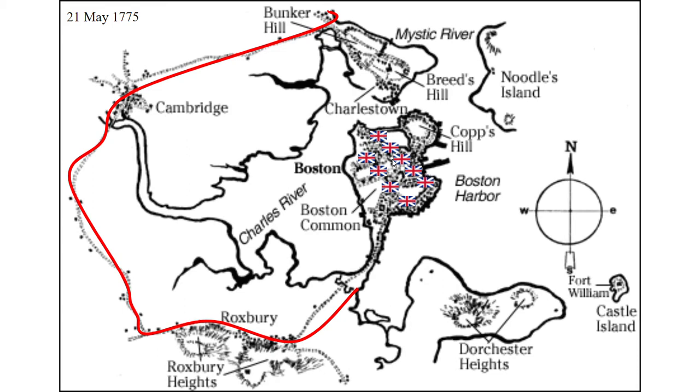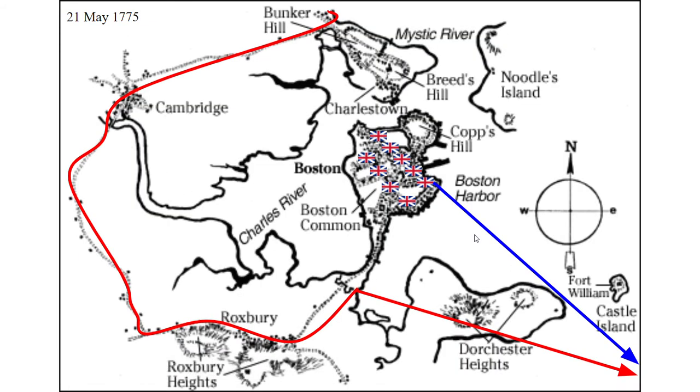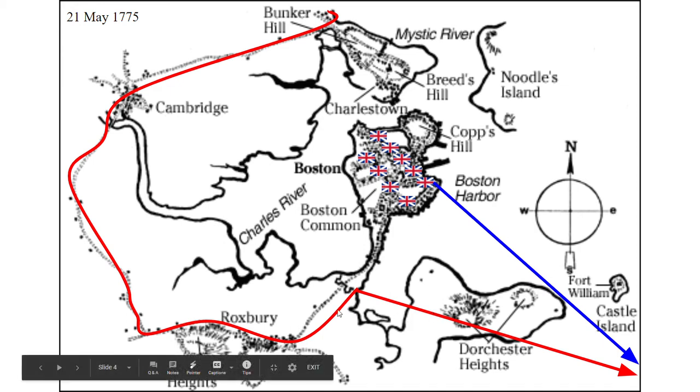So they were told they want to go out to Grape Island, which is down here. It's not on this map. And they had a barn with 80 tons of hay. And then the colonists heard about this, so they also went to this Grape Island. So when the British got there, they were under fire from the colonists. And instead of getting the 80 tons of hay they need for their horses, they actually only got less than 3 tons.